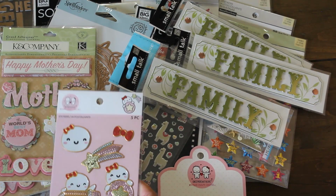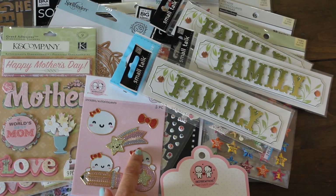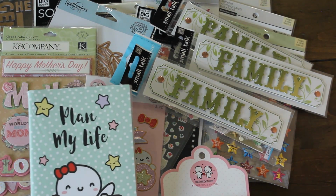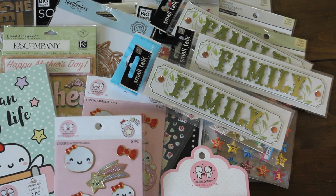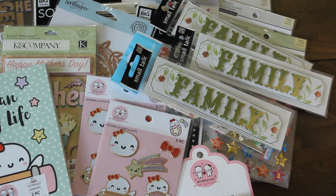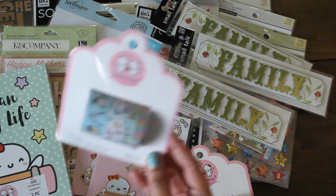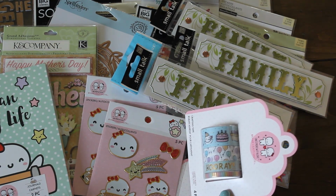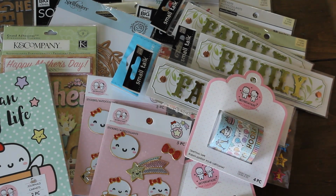And then we have her beautiful stickers. How dreamy is this? It reminds me so much of Sanrio with the ribbon and the way the gold looks. And then we have Plan My Life. How cute. And more of these cute stickers. Love that. And oh, I love this. Again, happy birthday stickers. So I'm putting this in one of my other friends' boxes, who's going to be having a birthday sometime soon. So that'll go again in their box.